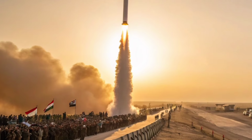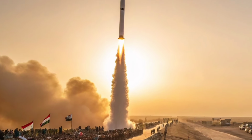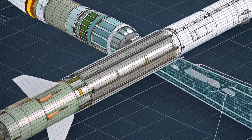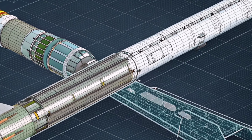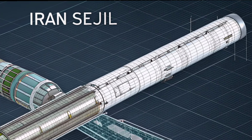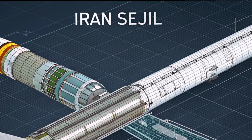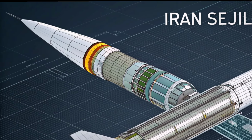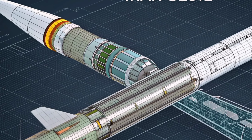Over time, Iran has developed multiple iterations of this missile, Sejjil 1, Sejjil 2, and possible advanced variants under experimental development. Each stage brought more enhancements in range, mobility, and launch readiness over time. Defense analysts believe that the Sejjil program is a core pillar in Iran's missile strategy, not just as a weapon, but as a layered message to allies, rivals, and the international community.